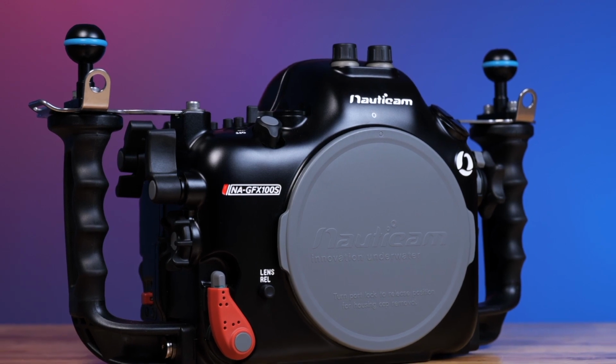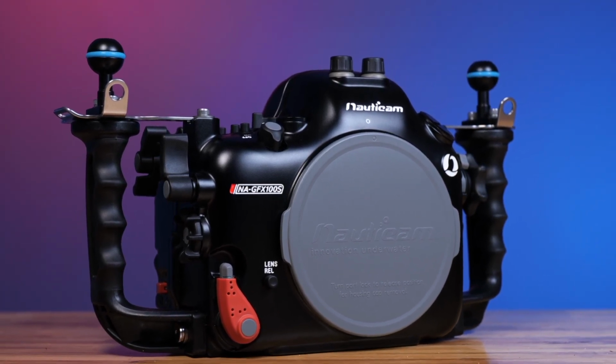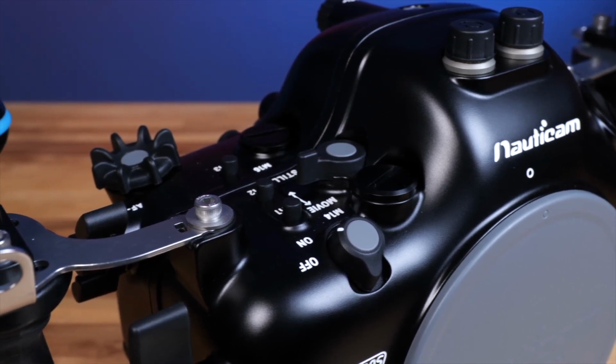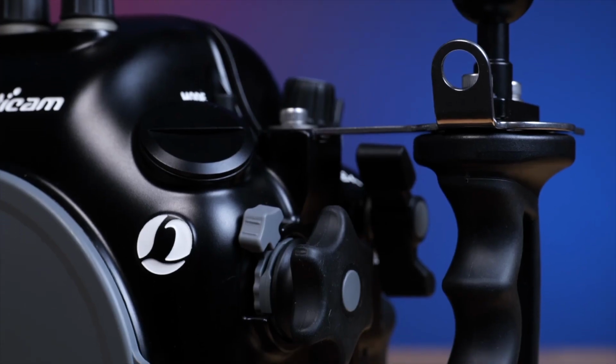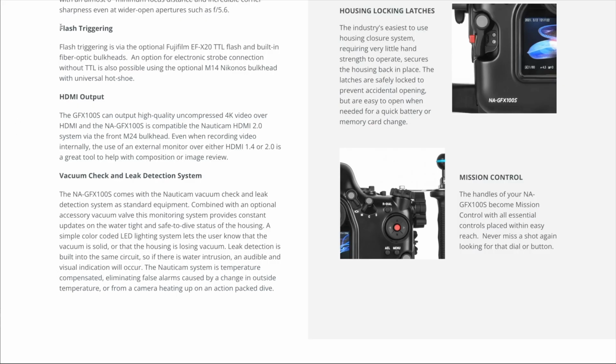Nauticam's housings are engineered to make setup as easy as possible. No controls need to be preset before placing the camera into the housing, and camera trays are easy to mount and securely lock in place inside the housing. Flash triggering is handled by the optional Fujifilm EF-X20 TTL flash unit and Nauticam's integrated fiber optic bulkheads.